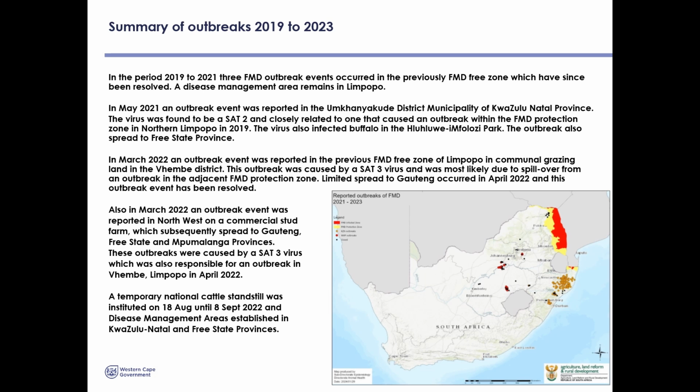But at the same time, an outbreak was reported in Northwest on a commercial stud farm, which subsequently spread to Gauteng, Free State, and Mpumalanga, and it was caused by a SAT3 virus, which was also responsible for an outbreak in Vhembe. So we think it is the same virus or type of virus that was spread throughout all these provinces, and it was spreading so quickly that I think everyone will remember that they placed a national cattle standstill on the country from the 18th of August to the 8th of September 2022, so that you just break that infection cycle where it's spreading and you're chasing behind the virus the whole time.